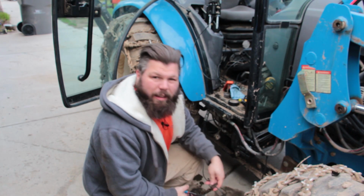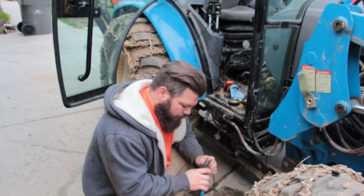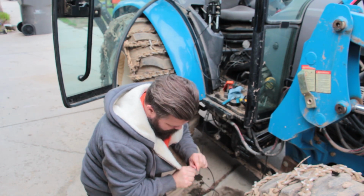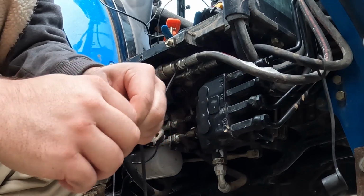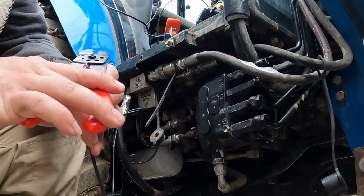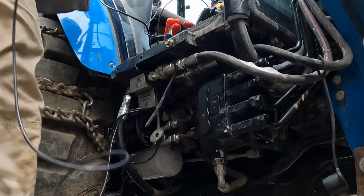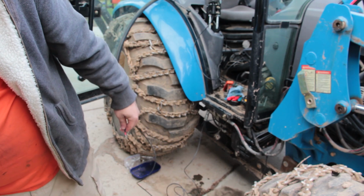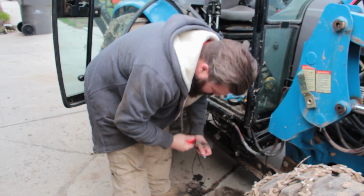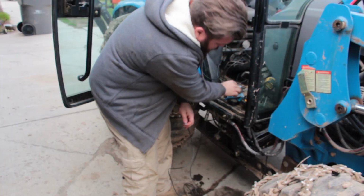All right. Now the next thing we need to do is take this red wire, strip it back a little bit. Just kind of score it. Break it like that. Pull it off. Use these wire strippers. We'll put a blade on there. Like so. We'll plug it into the tractor.